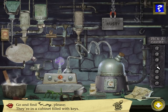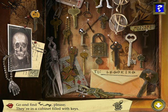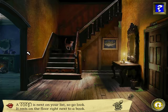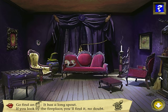Crooked nails, please. They're in a cabinet filled with keys. Two crooked nails. A spring is next on your list, so go look. It rests on the floor right next to a book. One spring. Go find an oil can. It has a long spout. If you look by the fireplace, you'll find it, no doubt.